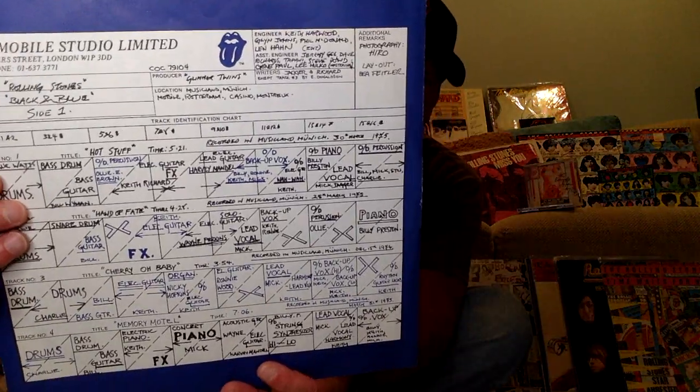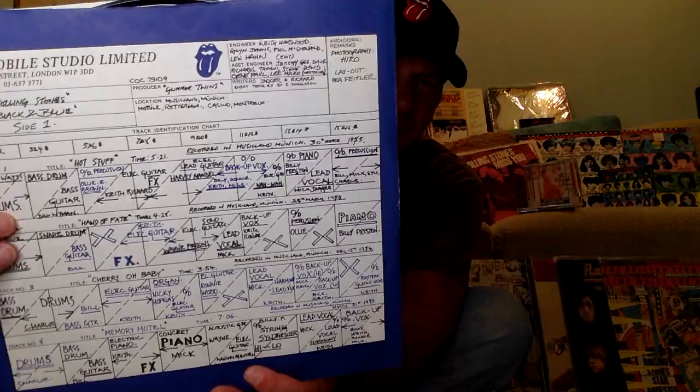Hot Stuff, great funky opener. Hand of Fate, an amazing, I love that it's like a Mick Taylor song. You got your Keith on rhythm, you got Wayne Perkins doing beautiful lead guitar work on there. It's great. Cherry Oh Baby, that's one of the few ones that's got Ronnie on guitar.